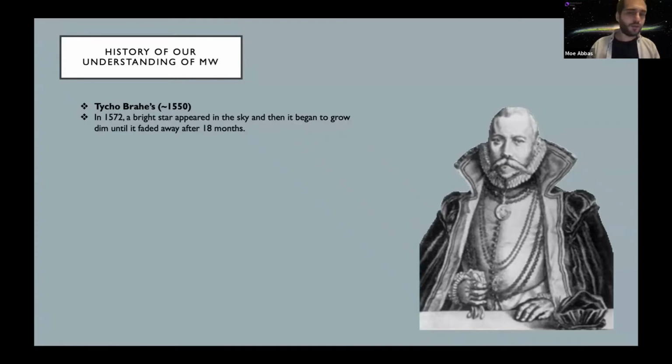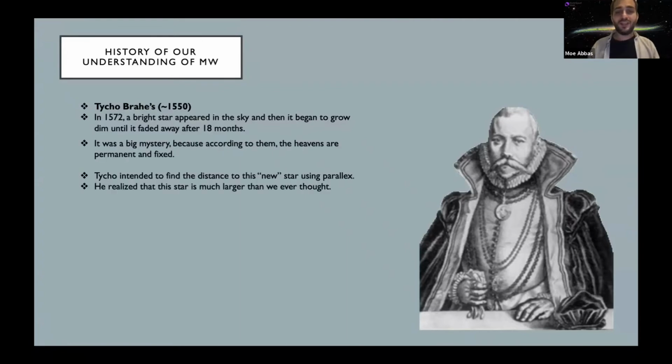Even if Tycho couldn't really explain what that object was, at least he was able to know that the universe is changing and evolving, and that there's something happening out there. What he was able to do, though, is find the distance to that object, and he realized that this object is really, really far away, further than we had ever thought. So we moved from a geocentric model to a static heliocentric model, and now we realize that the universe is not static, but evolving. Now the question is, how is it evolving, and what's going to happen to the future of our galaxy?